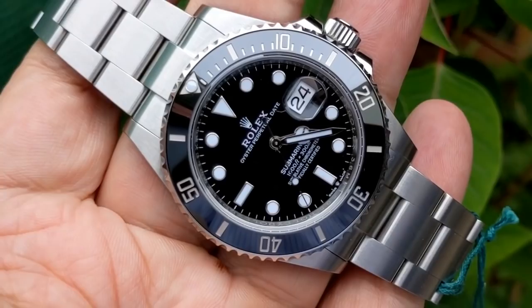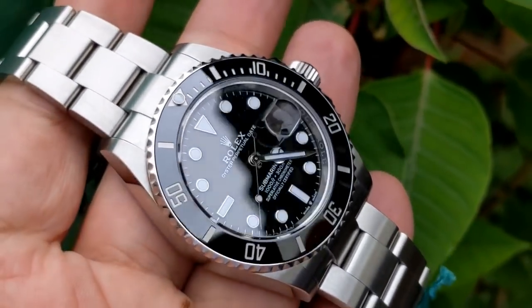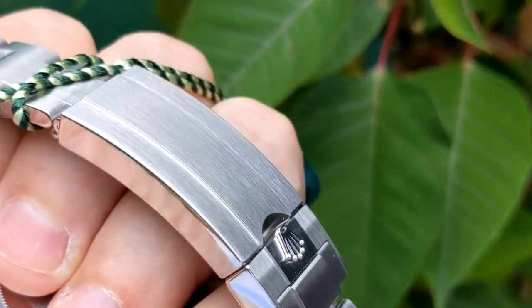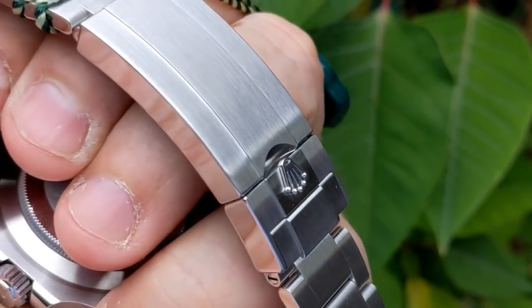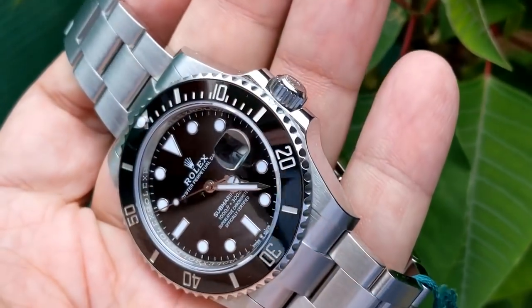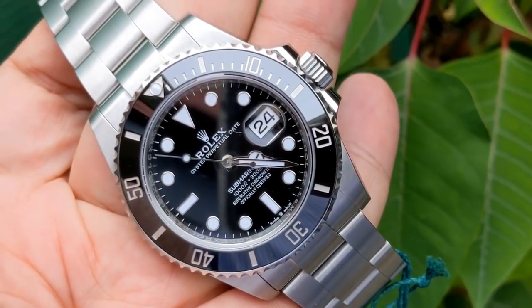Absolutely winner, winner, chicken dinner. Absolutely. And it's got the new clasp with the glide lock for easy adjustments. Absolutely winner, winner, chicken dinner.